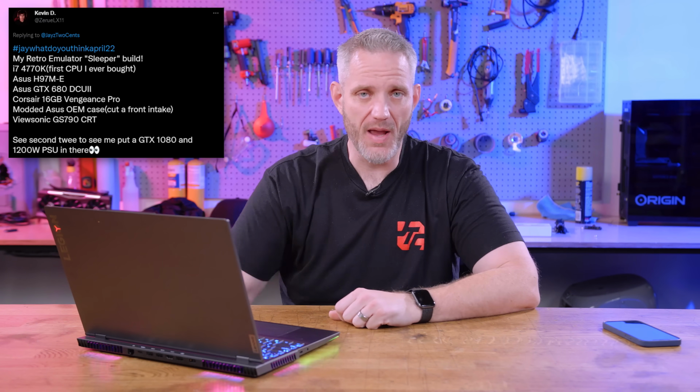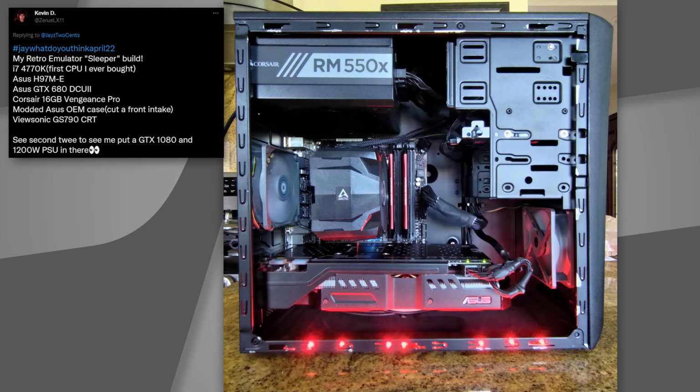All right, Kevin D here. This is a retro emulator sleeper build. So obviously this PC has a function, and that is to emulate classic consoles. It's an i7 4770K. It's the first CPU he ever bought, so I'm assuming there's some sentimental value there. An Asus H97M-E, an Asus GTX 680 DCU2. I loved that old DCU2 copper.